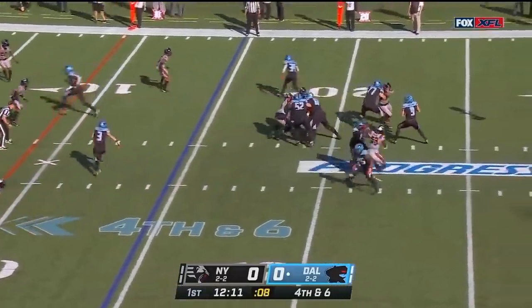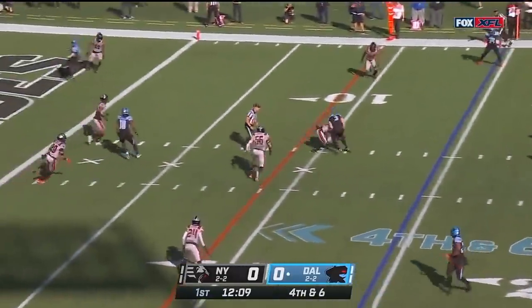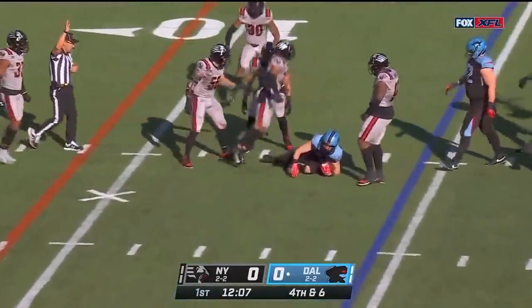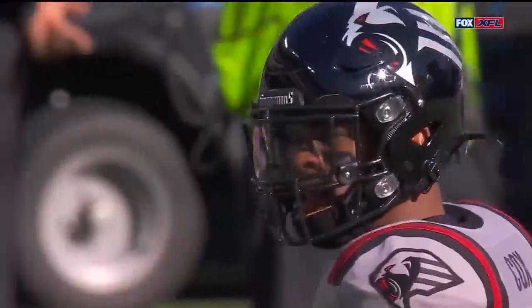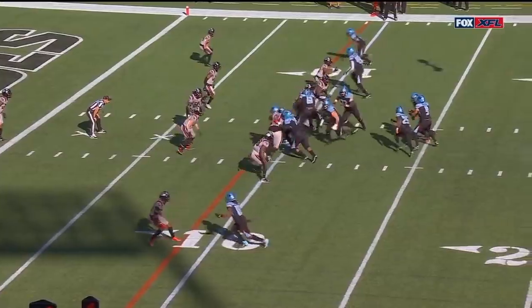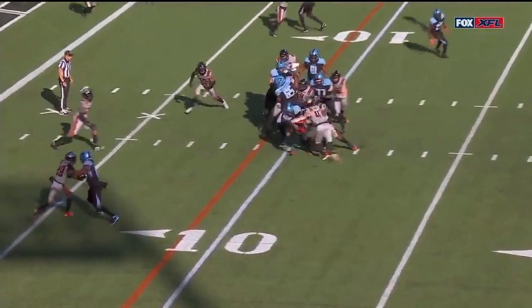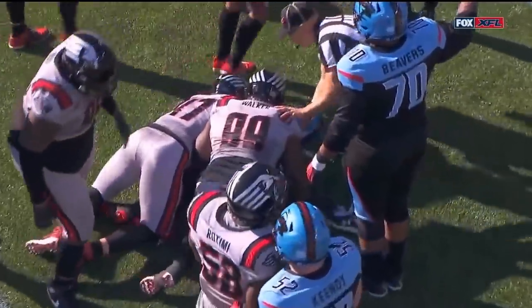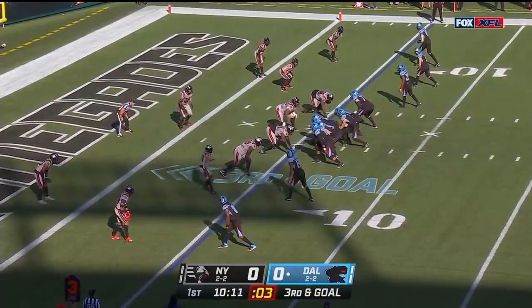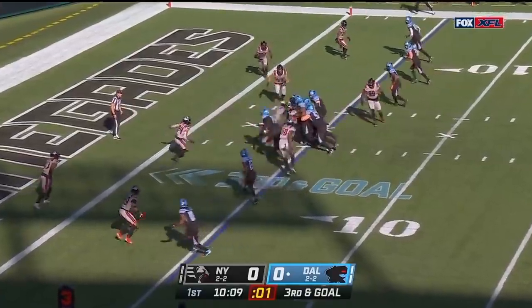3rd and 6. Here's Nelson, stepping up. Flynn Nagel, and he's hit right away. Demetrius Cox laying him out. Here we go. Cameron Artis-Payne falling forward, gets the first. It'll be 1st and goal. Got to snap it. I was going to say Nelson needed every second so far.